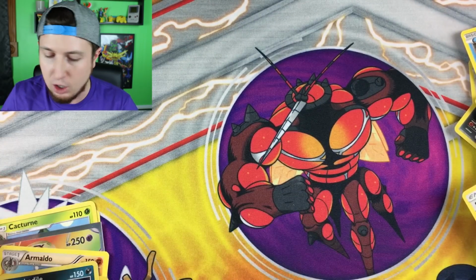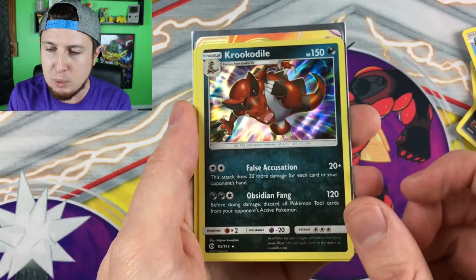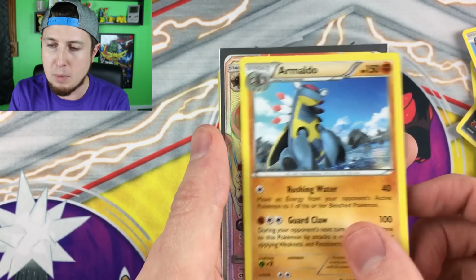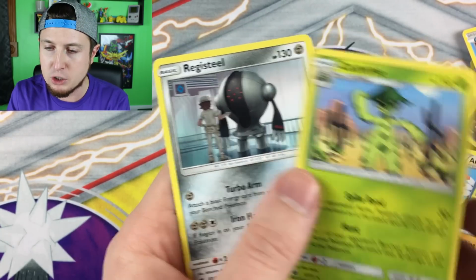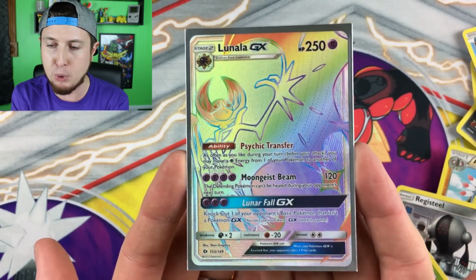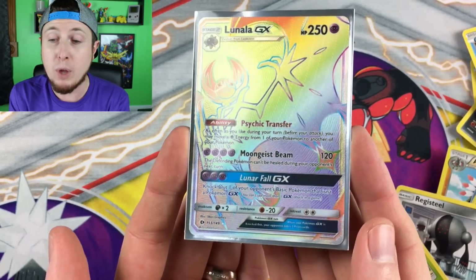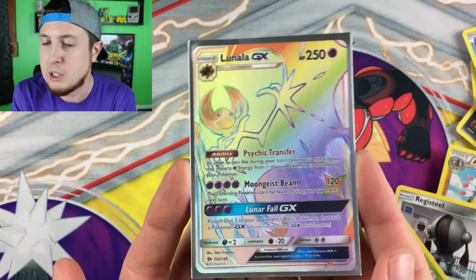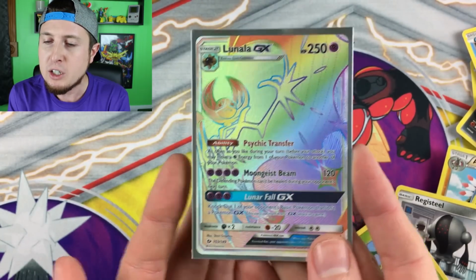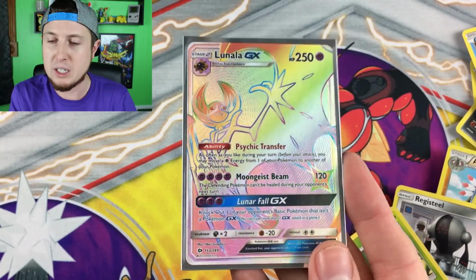Let's take a look at all of our nice little rare pulls. We had that Staravia, I think, is back there. We got the holo Crocodile, we got the Alolan Raichu, we got the Armando, the Cacturne, and the Registeel, but the awesome, the best Pokemon pull of the video. We got a holo, or a rainbow rare, or hyper rare, whichever you prefer to call it, Lunala GX. Look at the shine. Let's just take in the shine just for a minute, guys. Oh, the beauty. The beauty.